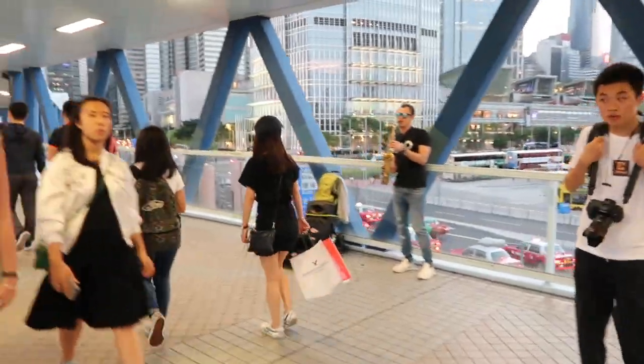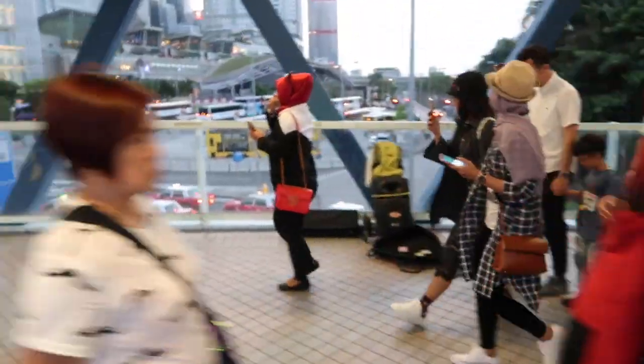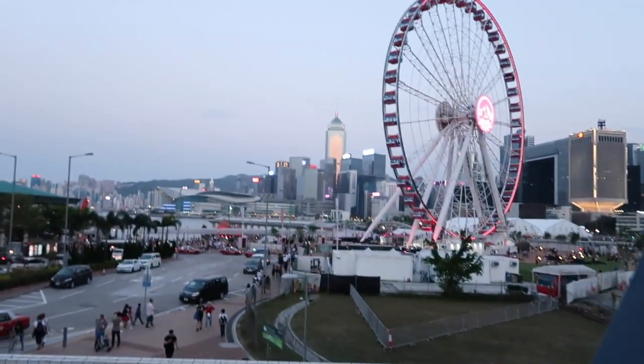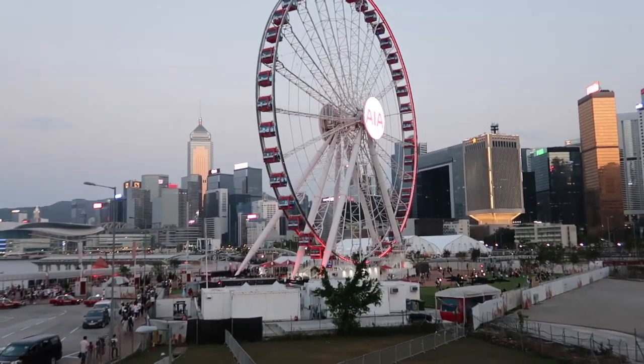I'm now walking on this bridge leading to the central area of Central District. There are a few people busking here. This is the Hong Kong Observation Wheel. It had been stopped operating for a short period in 2017, but it was eventually reopened.